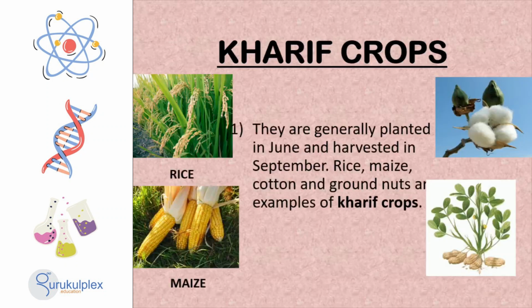Kharif crops are those which are typically planted in June and harvested in September. Some popular examples include rice, maize, cotton and groundnuts. These crops are of great significance to the agricultural sector, as they provide us with a plethora of food products, essential for nutrition and sustenance.